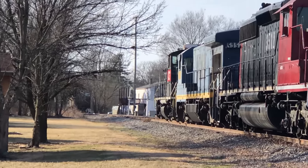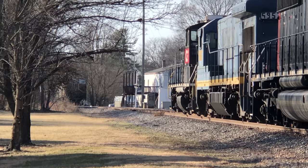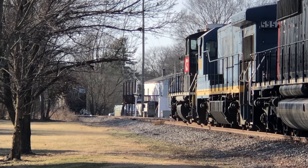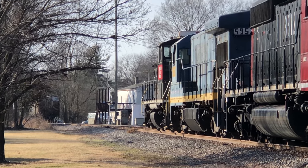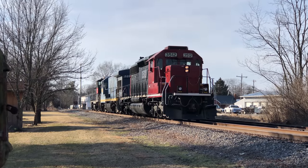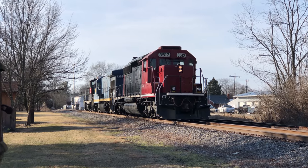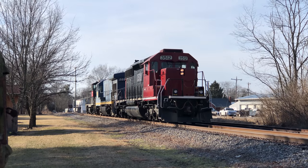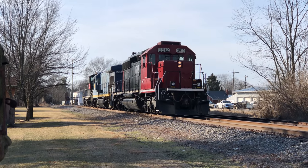They just cut off the covered hopper cars, if you can see them way down that way, about a block. They're across two crossings down that way. They cut those cars off. They brought the engines east over this way, and they're gonna do something over here at the Y. So doing some locomotive shuffling. Keep the video going, here we go.